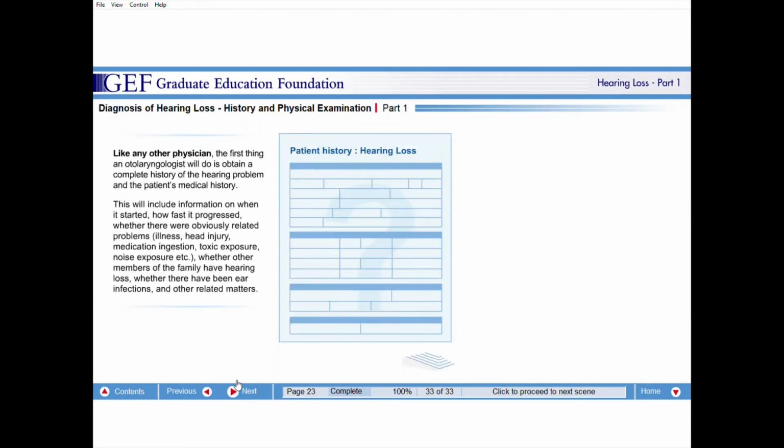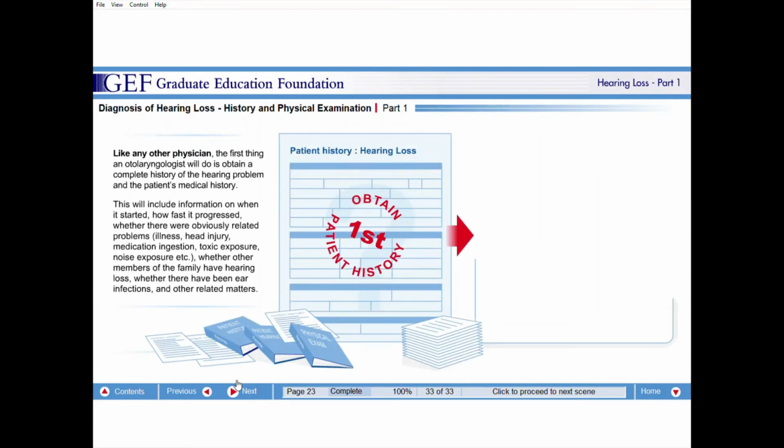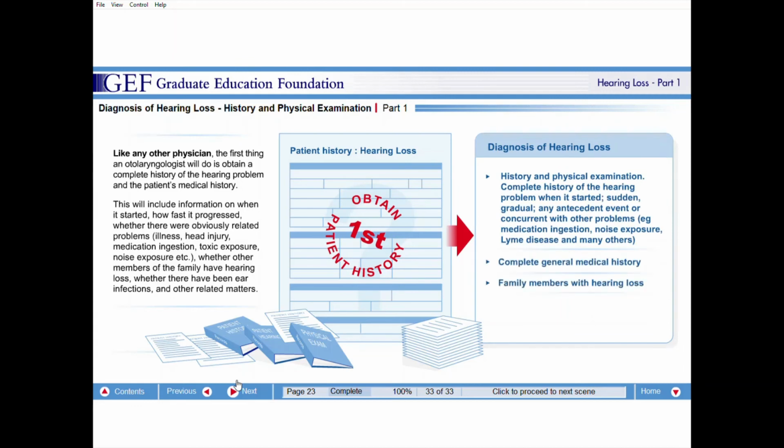Like any other physician, the first thing an otolaryngologist will do is obtain a complete history of the hearing problem and the patient's medical history. This will include information on when it started, how fast it progressed, whether there were obviously related problems, illness, head injury, medication ingestion, toxic exposure, noise exposure, etc., whether other members of the family have hearing loss, whether there have been ear infections, and other related matters.